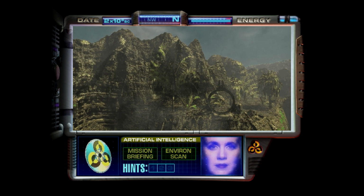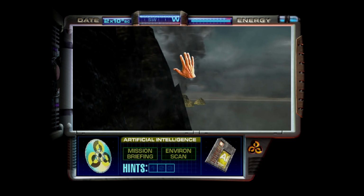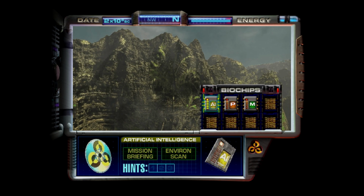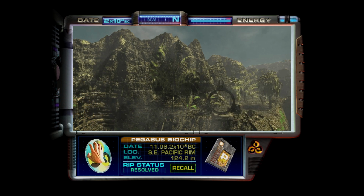Okay. Save. So this backtracked on us. It pulled back. So I guess all we need to do then is just use our Pegasus chip and recall, since we've got the item we need, the log disk. So let's just go back.